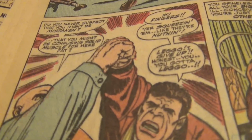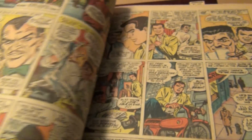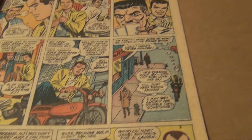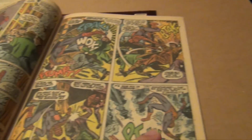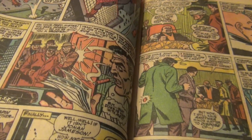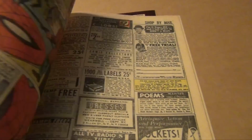I like this part right here, where Kingpin says, just because I look fat, it's not fat, it's muscle. Look at that. The ladies, okay. Like I said, these three issues are filled with Spider-Man fighting, a lot of action. So I'm sure the young kids that bought these issues off the rack must be loving it, because it's a fairly straightforward story with a lot of ass kicking.